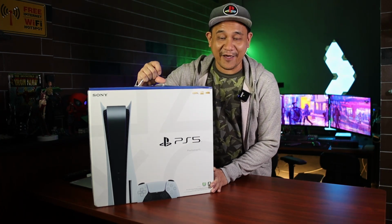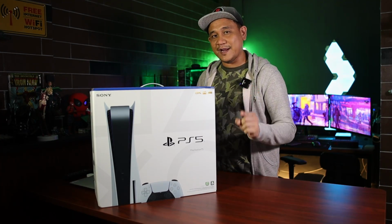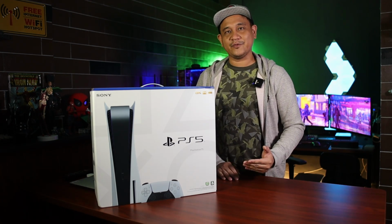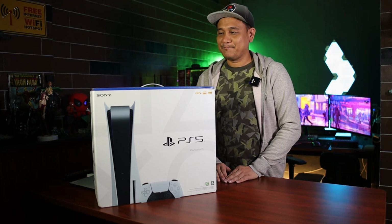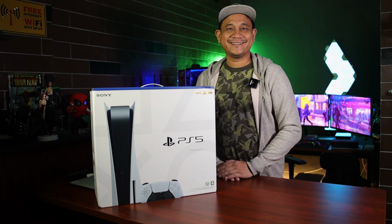It's actually really heavy. Really heavy. And, by the way, as we speak, we have already posted our full review of the PlayStation 5 on our website at GadgetPilipinas.net. And we also have a separate review at onemoregame.ph. So if you're into reading, I highly encourage you to go and check them out. Now, what are we waiting for? Let's go ahead and unbox this baby.